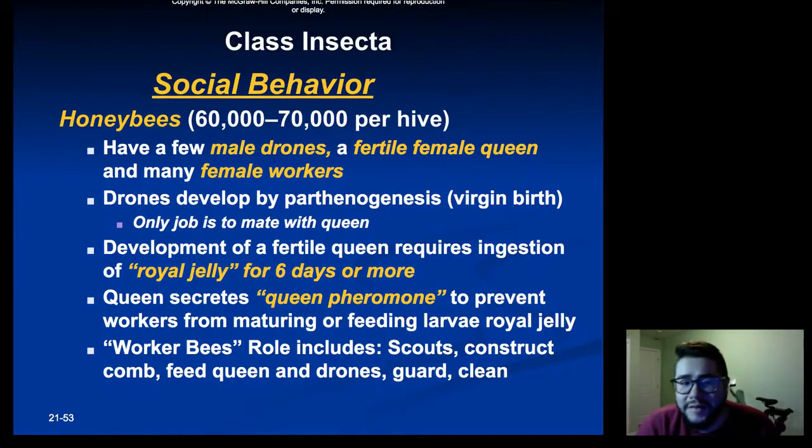All right, one of the most interesting insects are honeybees. Today's lab activity is going to be about bees. Generally, there are 60 to 70,000 bees per hive, if we're talking about fully mature hives. There's generally just a few male drones, one fertile queen, and a whole bunch of female workers.